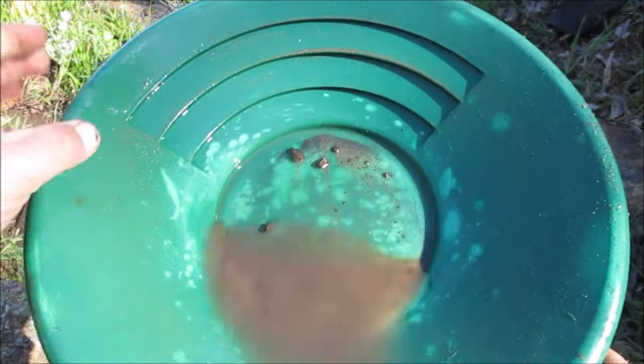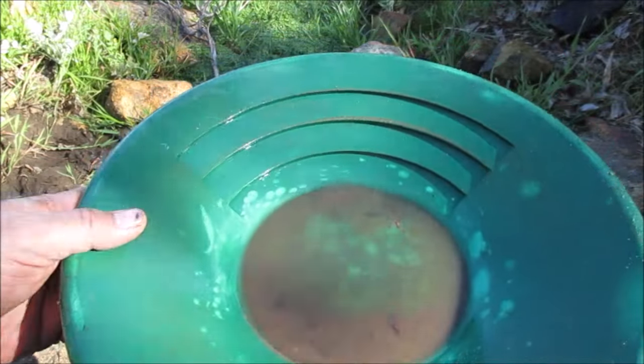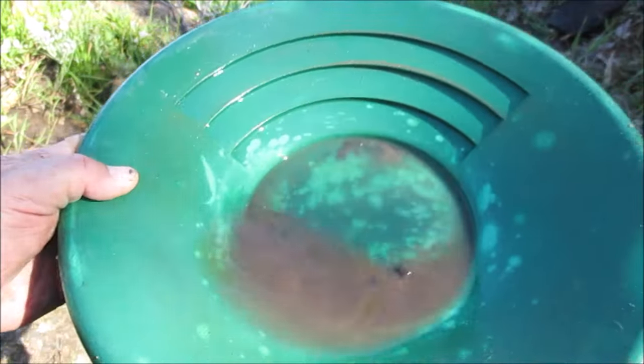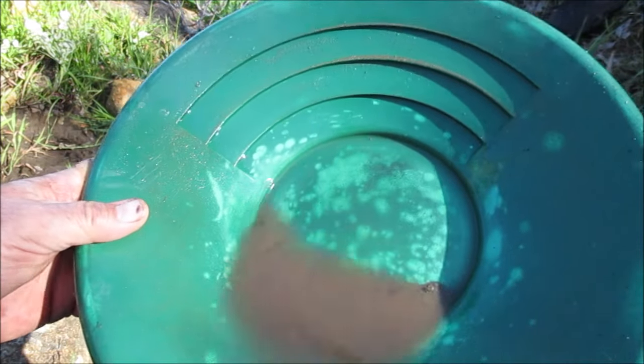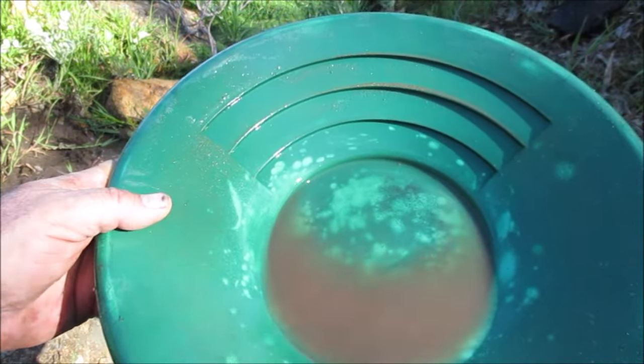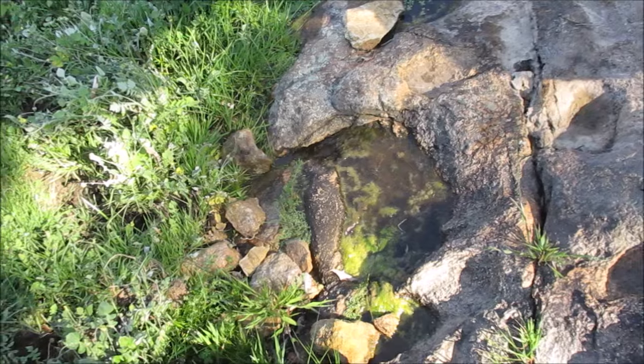A bit of black sand there, but no sign of gold. It's not looking good. Nothing, no gold. Okay, I'll dig down again. I'll dig down a bit deeper in that spot. I'll get back to you guys.